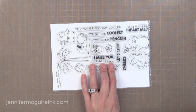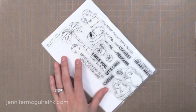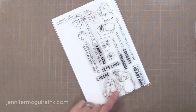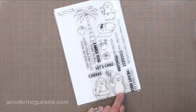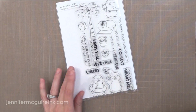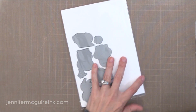I also think it's fun that a few of these little penguins are holding something. So one of them's holding a drink and one's holding a popsicle, but you could cut those little parts of the images out and have them instead hold maybe some balloons or a birthday present. It's fun to kind of change images up, and this is a good set for doing that. And My Favorite Things is really good about having coordinating dies available for each of the stamp sets, so there is that option also.